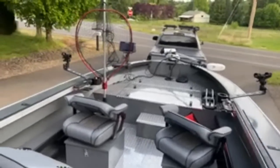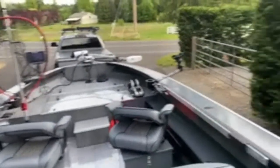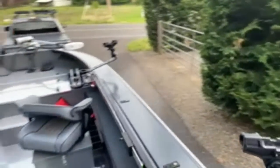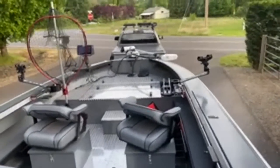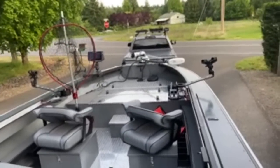Rowan says, what are good reels for salmon and steelhead? It really depends on what type of fishing you're doing, Rowan. Are you fishing out of a boat, or are you fishing from the bank? That's kind of a hard question to answer with just that.